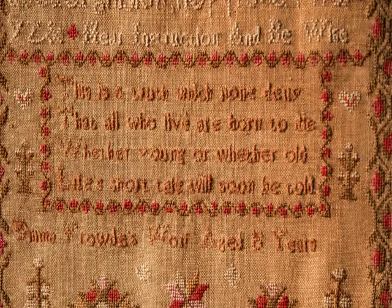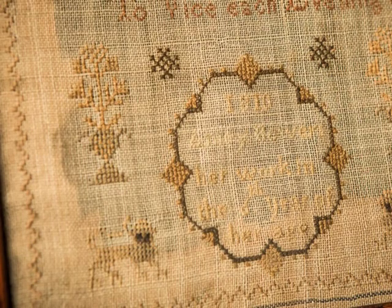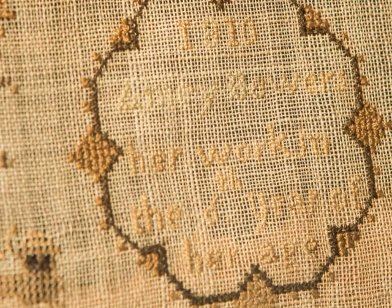The next sampler is the Amy Bauer sampler. This sampler dates 1810. Amy Bowers was 6 years old when she stitched this sampler. There are 32 threads to the inch and 16 stitches to the inch. Her interesting verse states, "What in perfection I shall want, let uprightness supply. To virtue with the sun arise, to vice each evening die." Again, what is so fascinating about this particular sampler is this child was only 6 years old.